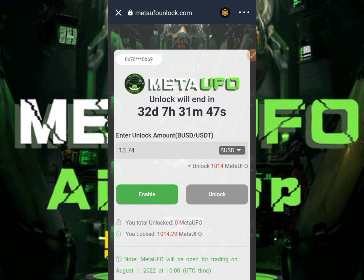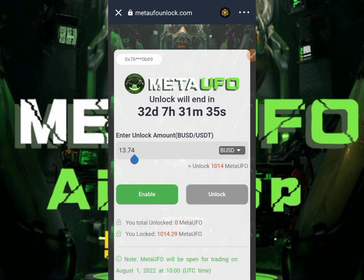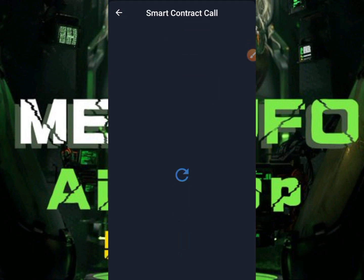And if you look at the enter unlock amount right there, you'll see that there is 13.74 right there. So this 13.74 is approximately the amount to unlock this 1014 Metaufo which I have in my wallet. So if I click on enable right here, it's gonna take me to the smart contract right there to pay a fee to process this transaction. Okay, so let me just wait for a while for this thing to take place. Maybe the network issue right here.